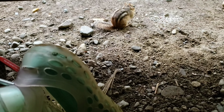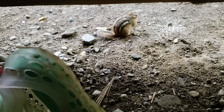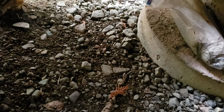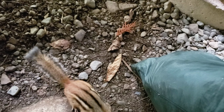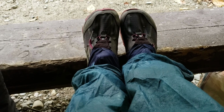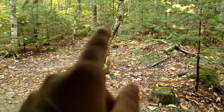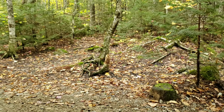So I have this little visitor picking up some crumbs. Got a tumor on its shoulder. But that's why I put my feet up. I didn't want it to accidentally bite me or something. It's not sick, it's just gotten so accustomed to people having food. It literally came from out by these trees, way out there. Probably as soon as it heard me rustling bags and whatnot.